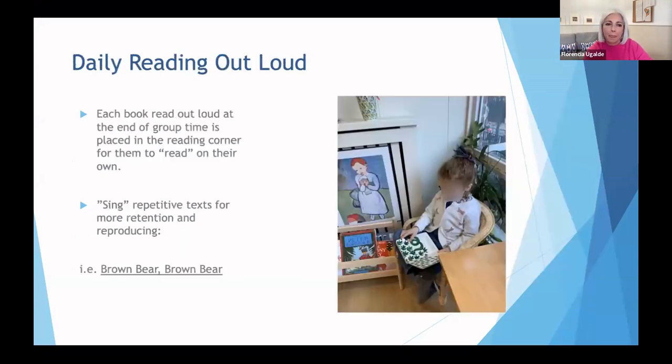So when we read every single day, we try to put the book that we just read in the library corner, so that they have it available for them to, and I put within quotes, read on their own, so that there's a reference for them of what kind of books they have. We have all kinds. We have books that have not been read, but that has been a very good practice for us.